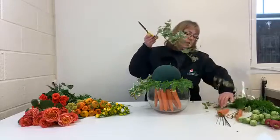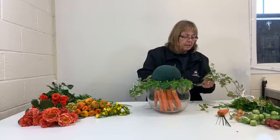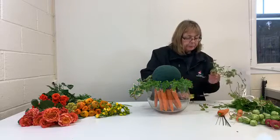Just to give a little bit of interest and texture to the arrangement, just adding the trailing pieces of foliage.